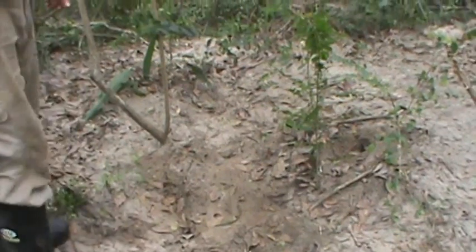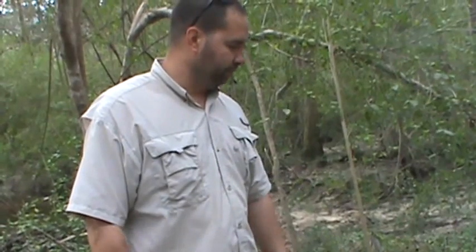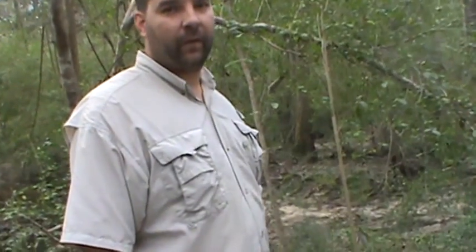So anyway, we check these traps every 24 hours. So we'll come back tomorrow morning and we'll check it and we'll see if we got anything, and if not, that'll be good 4 or 5 days worth, or until we get a good heavy rain, and then we'll have to recheck it and reset it.